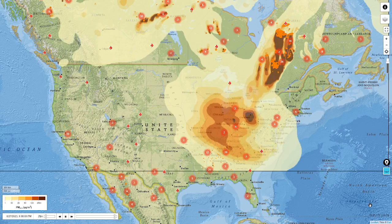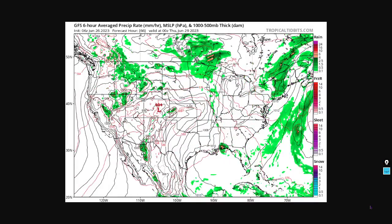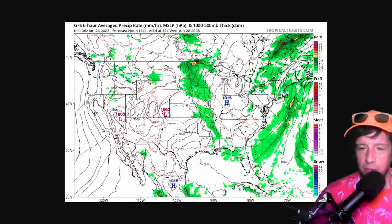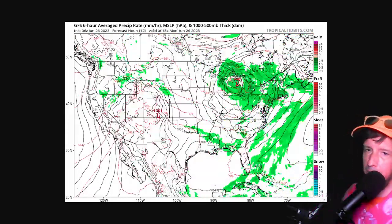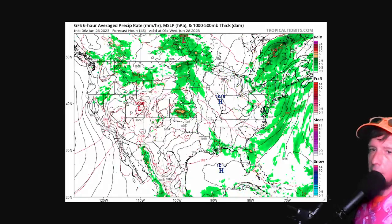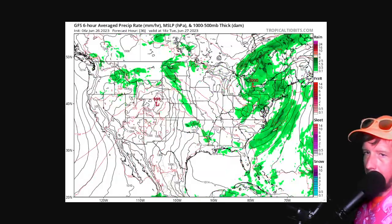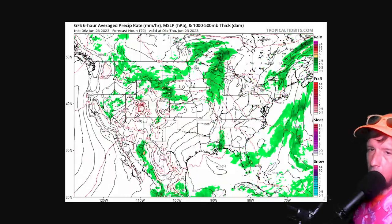Plenty of Canadian smoke headed your way. If you want to smell like a campfire, it'll be good around the Great Lakes region. Anyway, here's your GFS 72-hour pressure and precipitation forecast as heavy rains strike the Northeast. And more coming.